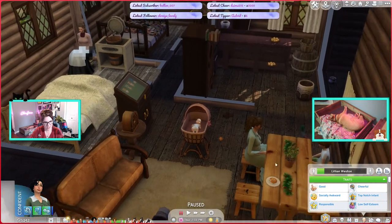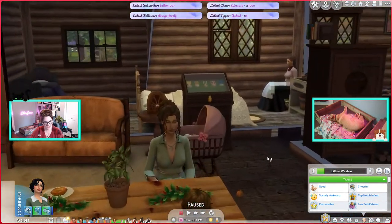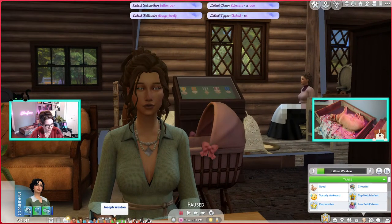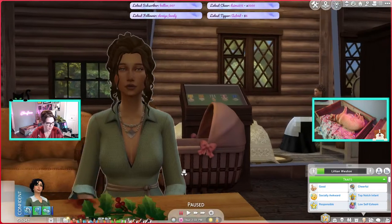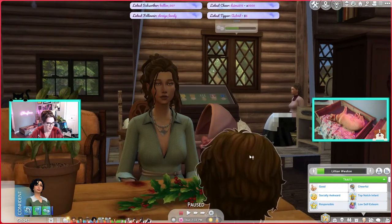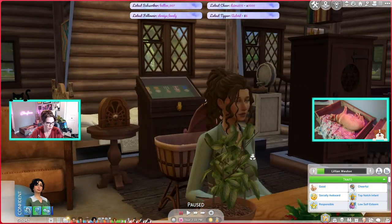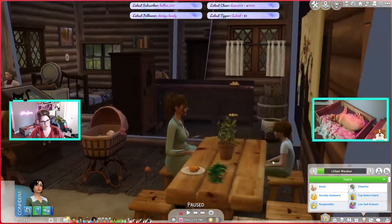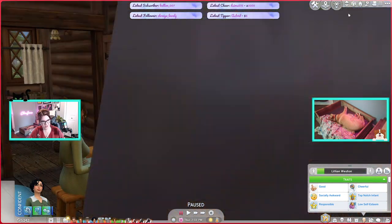All right. So, yeah, I think that... I don't think he looks like her. Well, maybe. Maybe a little bit closer to her than his dad. But there they are having a moment. I think that's going to do it for me.